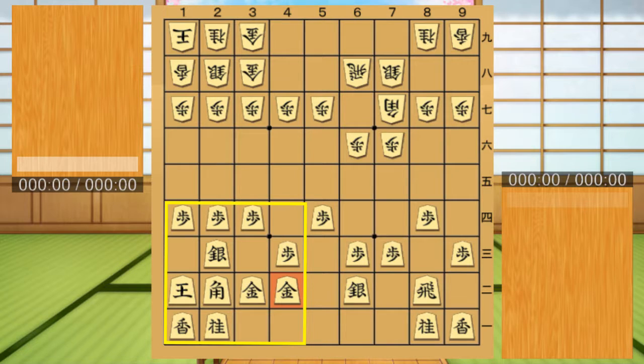Further development, the king silver crown in the corner. This formation is strong against attacks from the side. However, it takes time to build up, so you must be careful not to be attacked during that time.